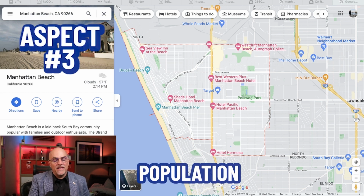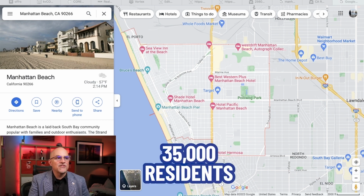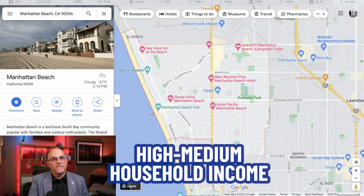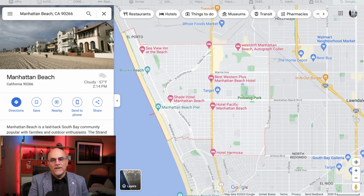Number three is population. As of the 2020 census, there were about 35,000 residents in the city. It's a predominantly affluent area with a high median household income, and there's a very low poverty rate in Manhattan Beach. So, very affluent area.